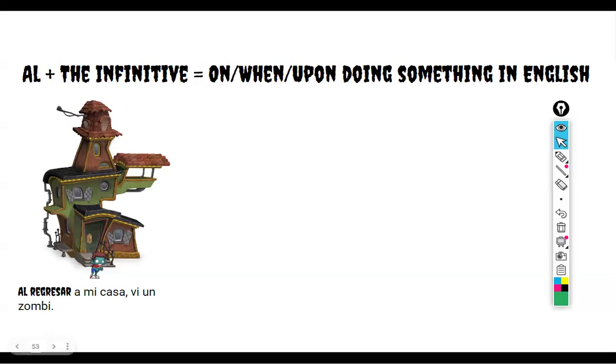All right, so al regresar a mi casa, on returning home, right? Or upon returning home, I saw a zombie. And now the zombie catcher is coming for him.